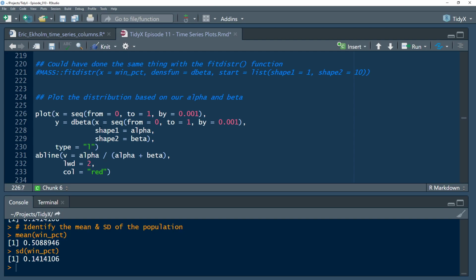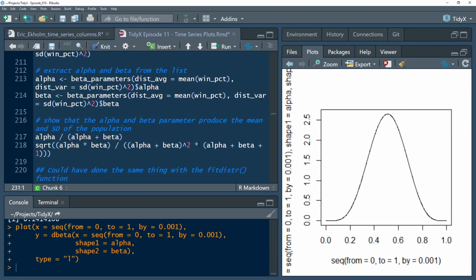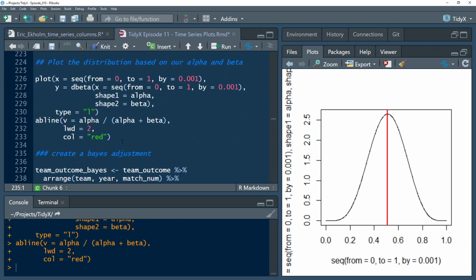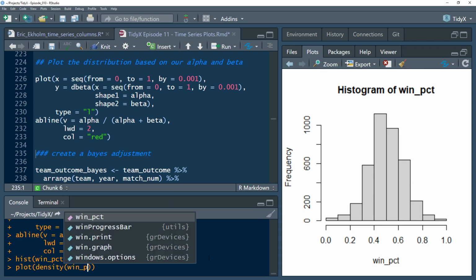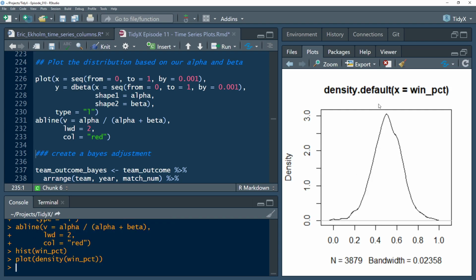So we've prepared our beta distribution. We can actually plot it and look at what it looks like. It looks kind of like a normal distribution. If we were to plot the histogram of the win percentage column, it's going to look similar to this, or we could plot a histogram or density of the win percentage column, either one. Both of those are going to look similar to the beta distribution.